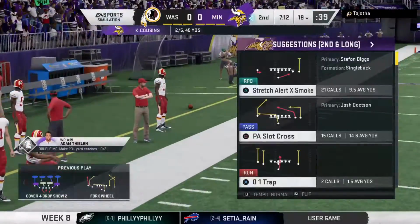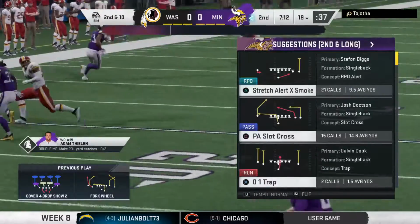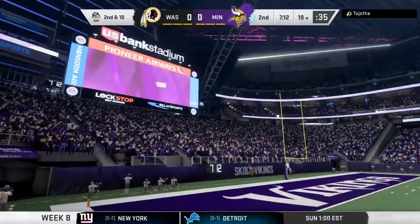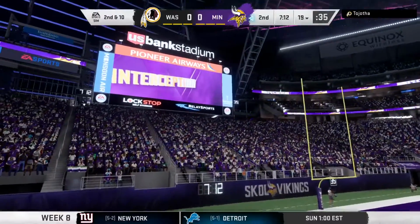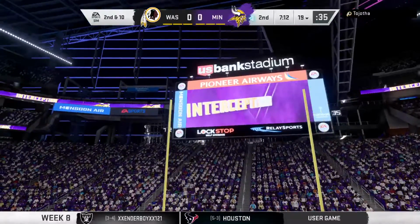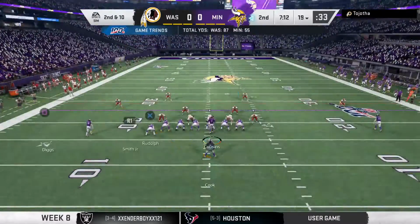Throwing to start the drive, but that one incomplete. They were trying to get it there to Josh Doxson, but it's going to be 2nd down. He shook his head right when he released that throw. He knew it was going to be a little off target. Yeah, the excitement got him on that one. Wasn't able to control the fact the receiver was open, and it would have been an easy throw.